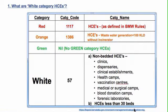If you look at this document, you will come across a list of industrial activities which are grouped under four headings based on their pollution potential. Those with the least pollution potential fall under white category, and as the pollution potential increases, they move ahead from white to green, orange and red. With respect to HCs, all these HCs fall under this white category.